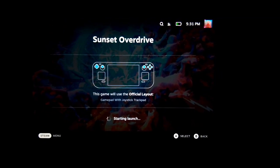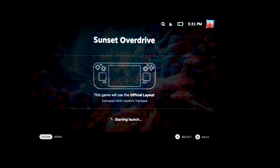Sunset Overdrive, I'm booting it up. Like I said, it says it's unsupported, right? Verifying cloud, there you go, and it's launching. See this symbol? Now you will get a little error code in the beginning part of the game, and you can literally completely ignore that. Yeah, see, you're going to get that. Just hit OK. Completely ignore it. There you go. You're in the game. Just like that.